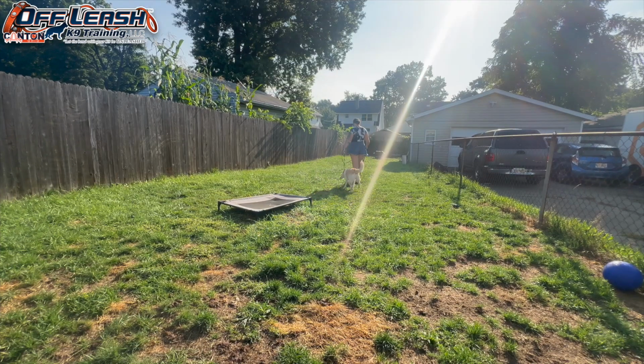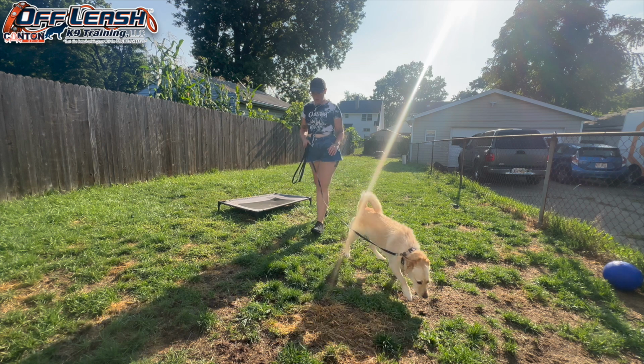And here we're working on the heel command. I'm walking with her just up and down my yard, and she is not walking in a straight line at all, and she's pulling me pretty much up and down the entire thing. All of these commands were much more difficult once other dogs or people were involved.